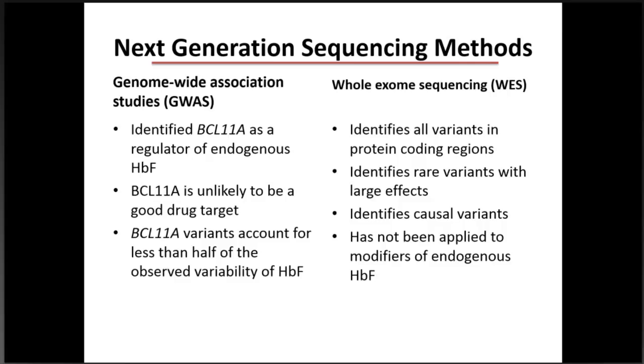And so what we decided to do was whole exome sequencing to look at the rare variants that might contribute to the variability of fetal hemoglobin levels and might add to our understanding of gamma globin regulation. So whole exome sequencing identifies all the variants in the protein coding regions. It's able to identify rare variants that potentially might have a large effect that are causal. And it also had not been applied to this question of modifiers of endogenous or baseline fetal hemoglobin.